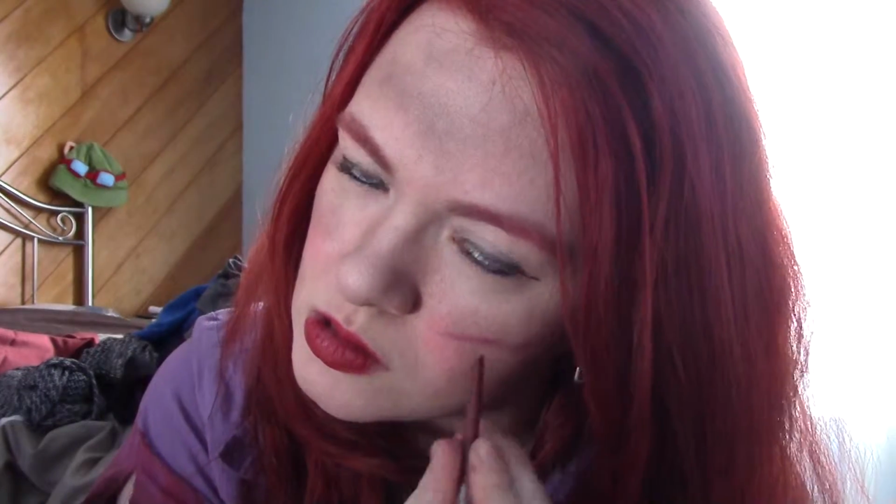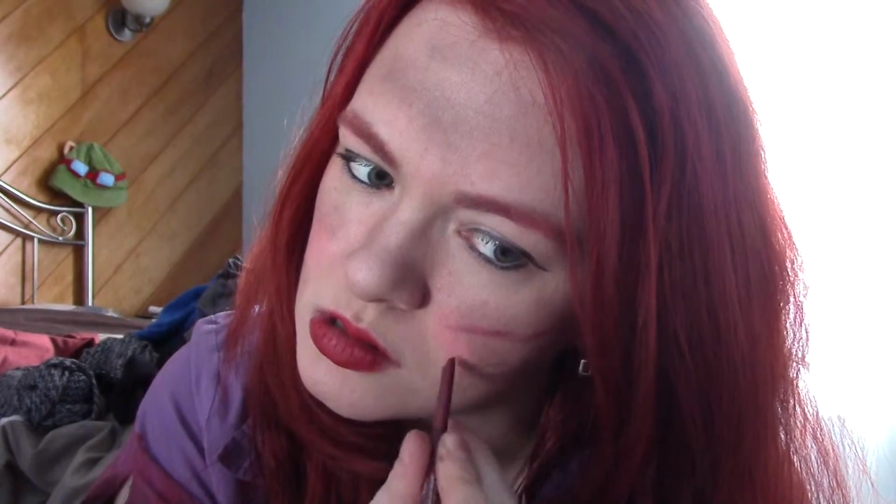Then you need to plan out where you want some scratches on your face if you would like to have scratches on your face. I'm going to put some on my cheeks. And to start that out, we're going to use this lip liner. It's kind of a burgundy color. It's not going to look super realistic, let's be honest. But it will look pretty cool in pictures and, you know, be decent for what we're going for.